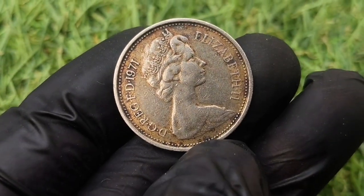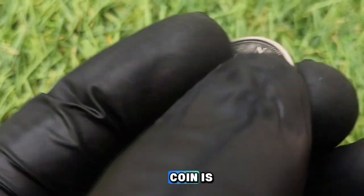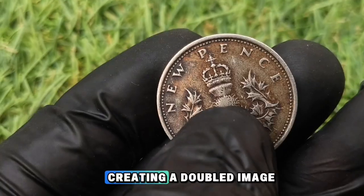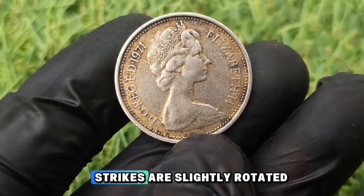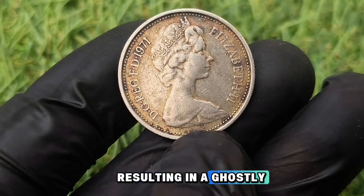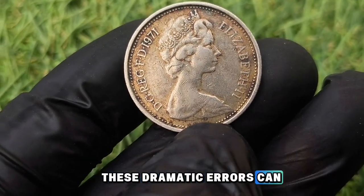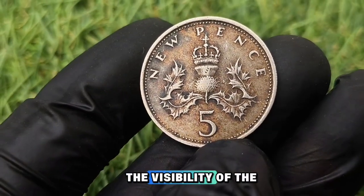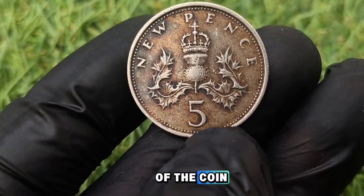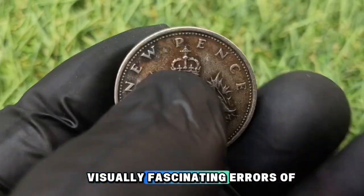Another stunning variety is the double-struck error. This happens when the coin is struck twice by the minting press, creating a doubled image of the Queen's portrait or the lettering new pence. Some of these double strikes are slightly rotated, resulting in a ghostly, almost moving appearance on the coin's surface. These dramatic errors can easily sell for £2,000 to £8,000, depending on the visibility of the doubling and the overall state of the coin.